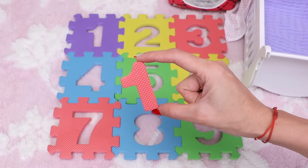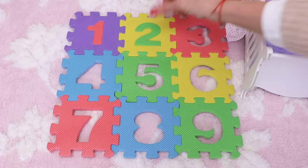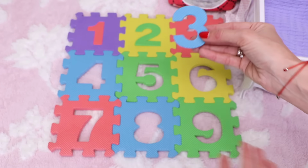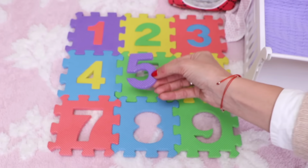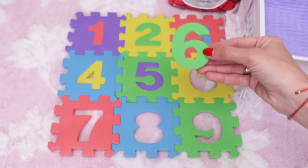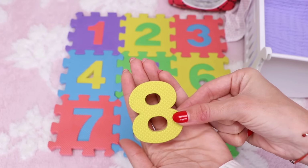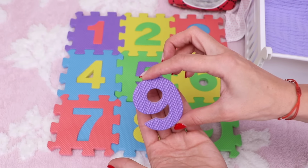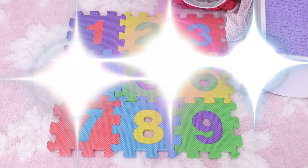Come on, let's begin. This is number 1. Number 2. Number 3. 4. 5. Seven, 8, and 9. Let's count. 1, 2, 3, 4, 5, 6, 7, 8, 9. Congratulations! Now you know the numbers from 1 to 9.